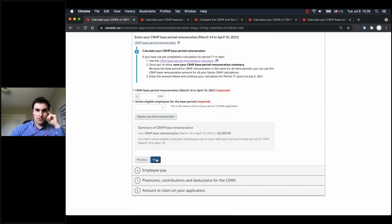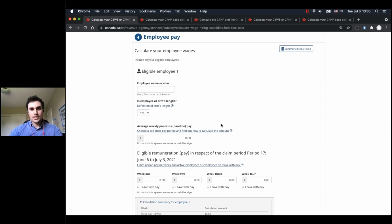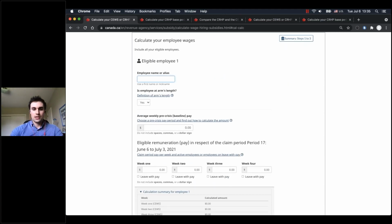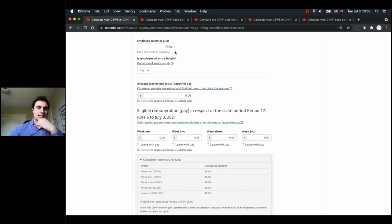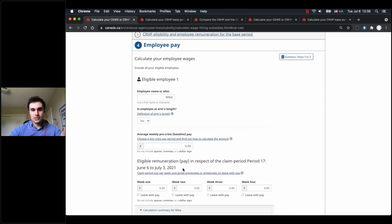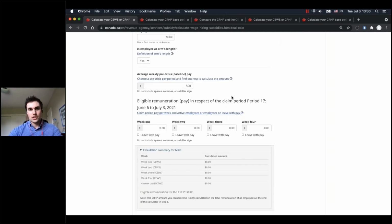So once we've completed that step, we can continue, and the rest of the steps are very similar to what you would have seen in the CEWS. The main difference is that there's an extra bit of information here for the CRHP. So let's put Mike back in. Mike is still working for us in period 17, which is the claim period we're applying for right now, which is from June 6th to July 3rd. And as before, he was making $500 in average pre-crisis pay.